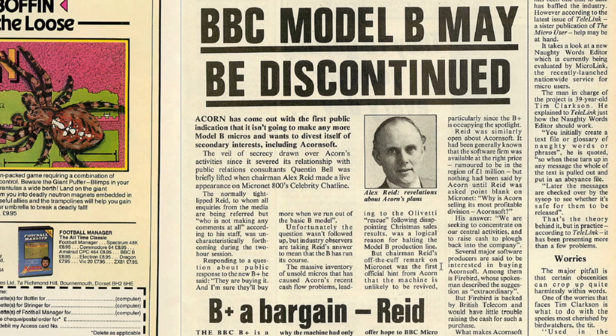It goes on to say Reid was similarly open about Acorn Soft. It had been generally known that the software arm was available at the right price, rumoured to be in the region of £1 million, but nothing had been said by Acorn until Reid was asked point blank why is Acorn selling its most profitable division, Acorn Soft.